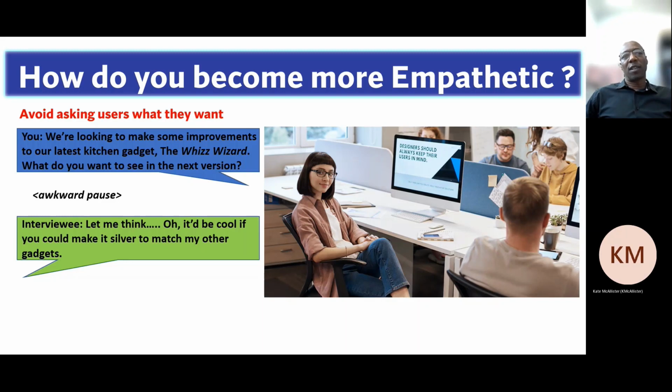Asking customers what they want can be detrimental to the discovery process. It boxes you into a single solution. You risk not getting to the root of the problem and fully understanding the user's motivation. The question is too broad, and you'll likely find that everyone wants something different. Your user is put on the spot, and you're likely to get an answer that's difficult to work with.